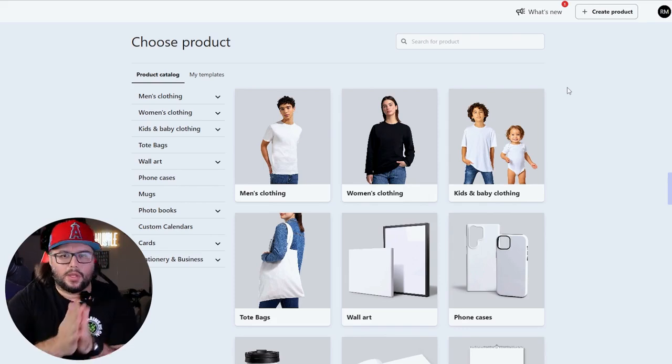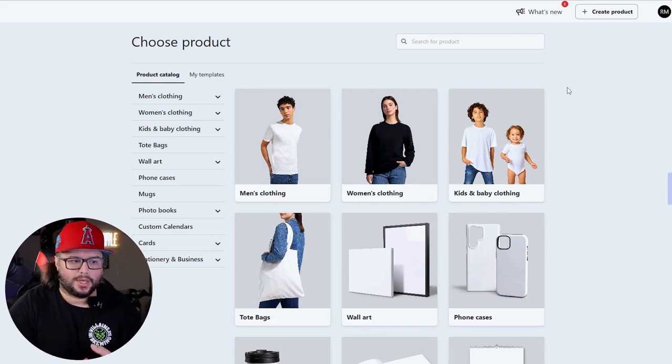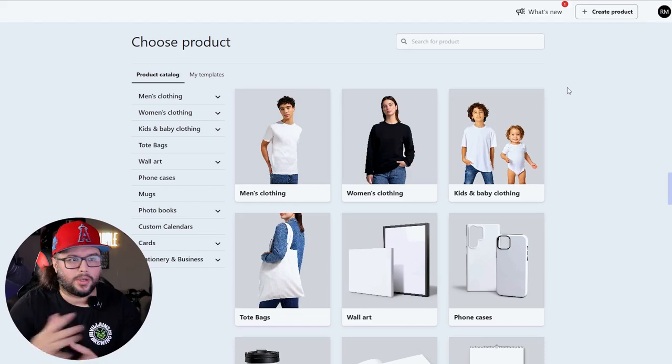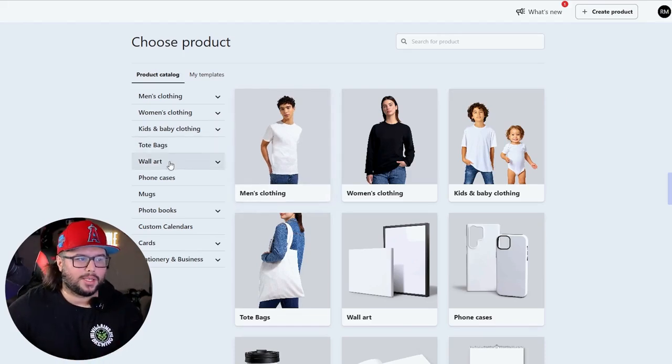What I mean by that is just focusing more on a t-shirt, a sweatshirt, anything like that. Okay. Coffee mug. So those are more like evergreen products. Okay. And they sell all year long. Sweatshirts, hoodies, wall art. Wall art's pretty cool too, because there's a lot that can be done there, and it's real cool.